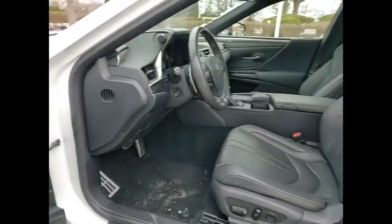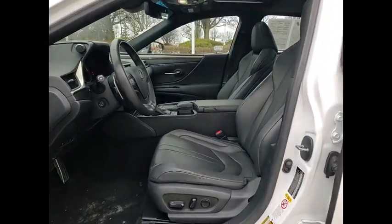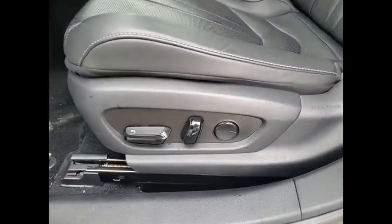display. If affordable style and reliability are what you're looking for, this vehicle couldn't be more perfect. Drive it today.